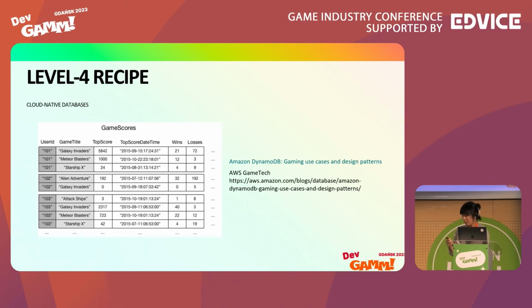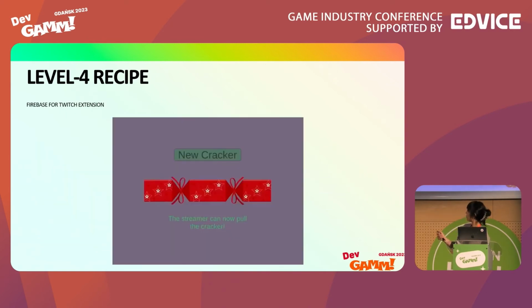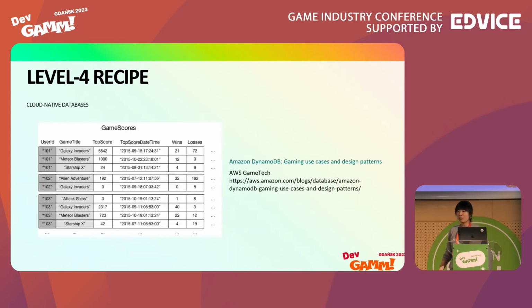So if you are building something new today, my advice is always check out cloud-native databases before you consider hosting your own database. Well, even for MySQL, there are hosted options now.